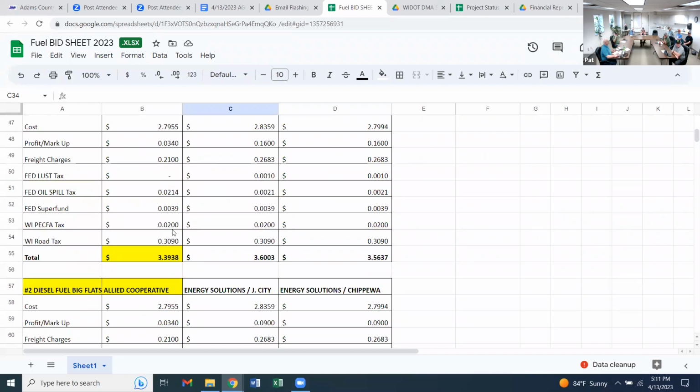Really the only ones where they have a way to change the numbers are the profit markup and the freight charges. I mean, everybody's got to pay freight. They've got to haul it here somehow, so that doesn't vary much. And then whatever they put in there for their margin, which you can see varies from state to state.